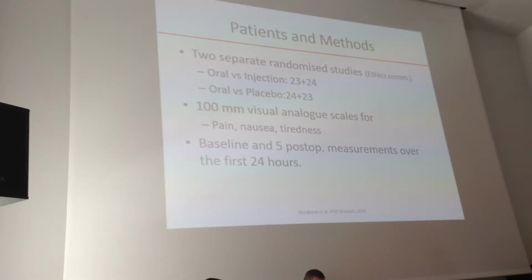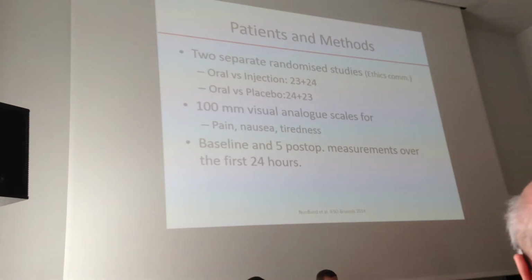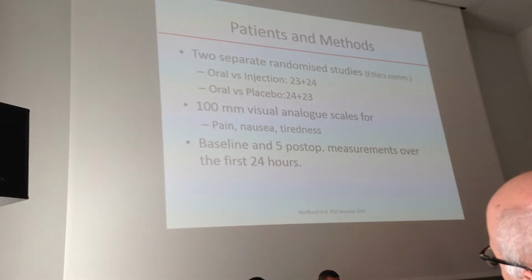After getting approval from the ethics committee in Sweden, we decided to do two separate randomized studies. In the first study, patients were given 8 milligrams of betamethasone orally versus placebo. In the second study, we gave patients 8 milligrams of betamethasone orally or intravenously. Both studies were performed as double-blind, randomized studies. All patients were signed up for elective laparoscopic gastric bypass.